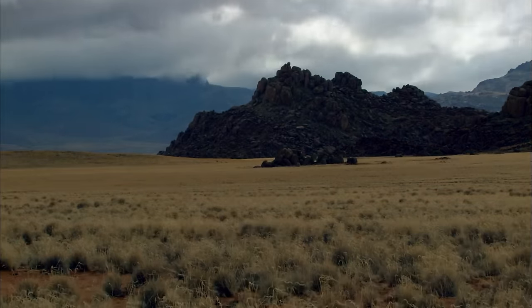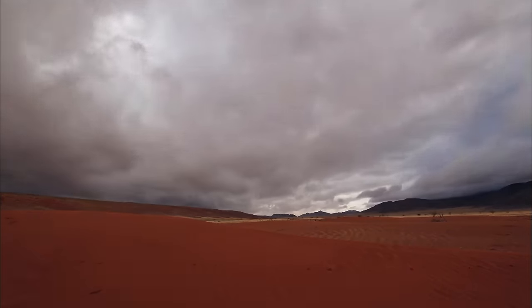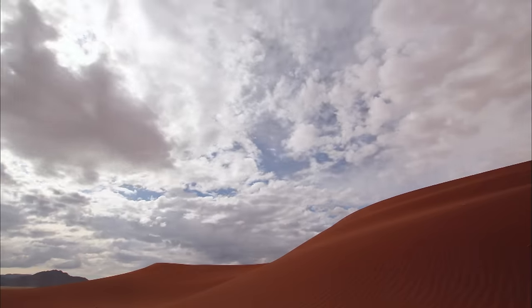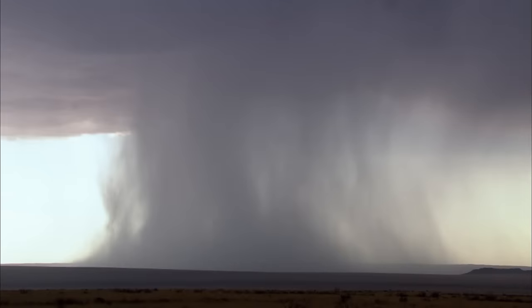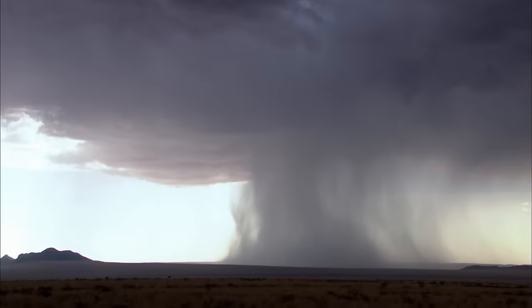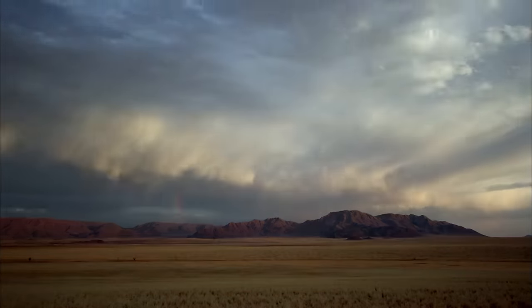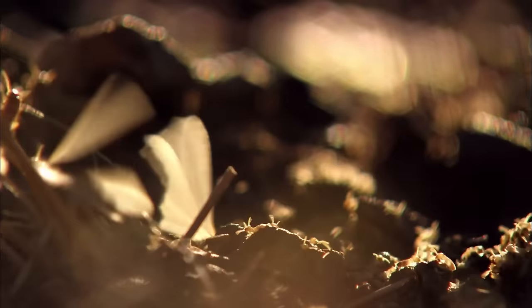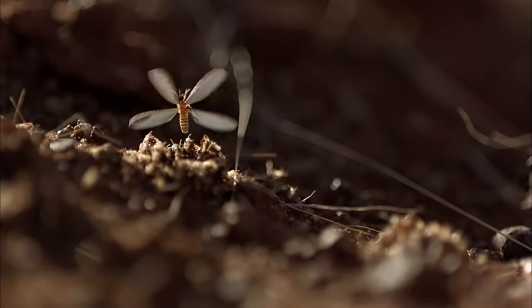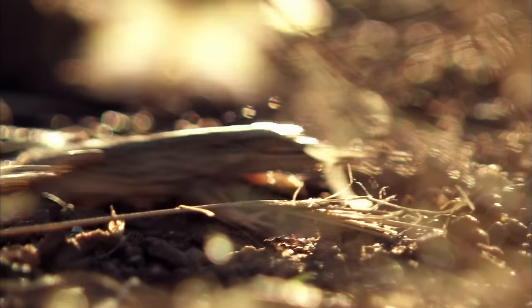The heat is loosening its grip. This could be a turning point for the desert's inhabitants. But it's an isolated storm and only quenches the desert's thirst for a few short days. But the moisture has signaled the start of a termite hatch. For some, it's a change of fortune, a feast.